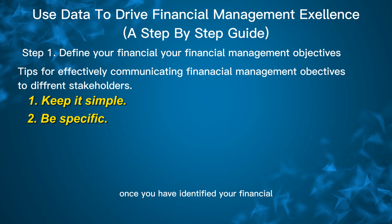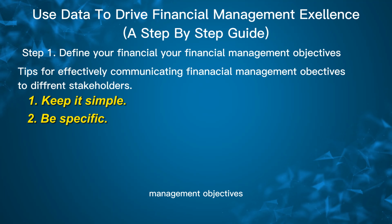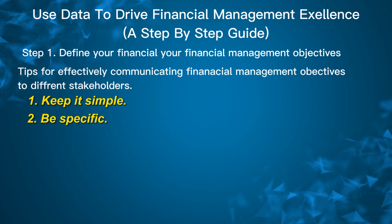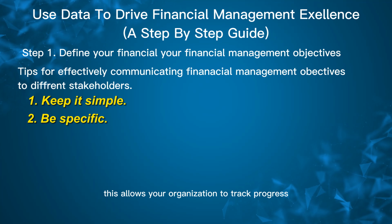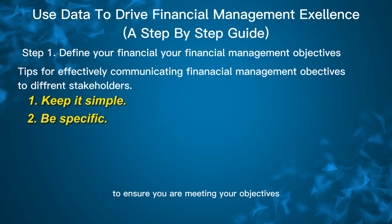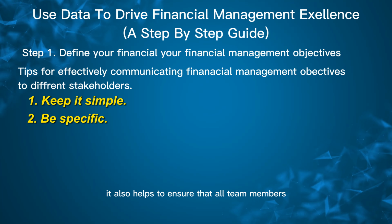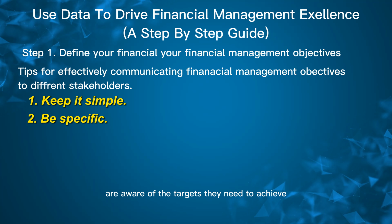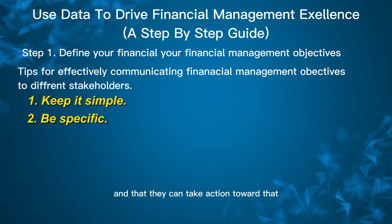Once you have identified your financial management objectives, it is essential to set specific, measurable, and achievable goals. This allows your organization to track progress and make adjustments as needed to ensure you are meeting your objectives. It also helps to ensure that all team members are aware of the targets they need to achieve and that they can take action toward that.